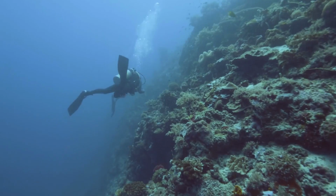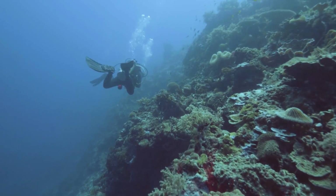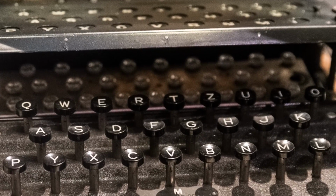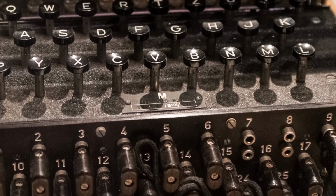When the war was ending, the German Navy actually sank a huge number of ships and submarines to keep them away from the Allied forces. This is how a lot of Enigma machines ended up at the bottom of the ocean, probably just like the one that was found by the German divers. But this one isn't on the bottom of the ocean anymore. The Enigma machine has been reclaimed and handed over to the local archaeology museum in the Schleswig-Holstein region of Germany to be put on display.